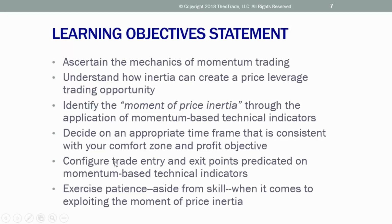Number 5, I want you after today to learn how to configure trade entry and exit points, but they're predicated on the momentum-based technical indicators. Nothing you ever do should be done on a holistic basis. Never tell me I feel. We don't feel here at TheoTrade. We think, we see, we react, we process. The idea here is I have a gut feeling. Gut doesn't cut it. Gut feeling works in Las Vegas at the poker table. It doesn't work here. You must be disciplined. You must be scientific. You must be very precise, and you must understand how the markets work from an apparatus standpoint.